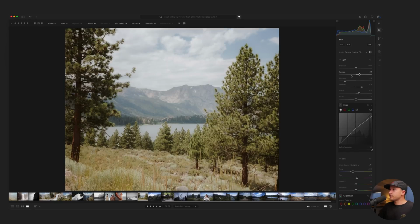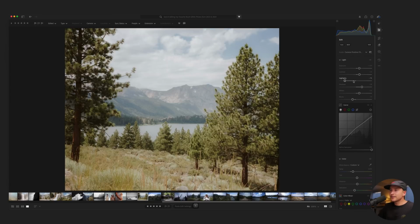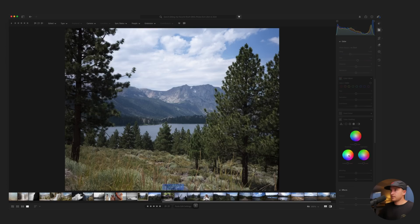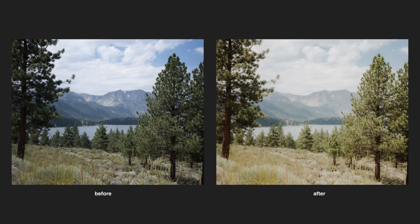I wish I had some lo-fi beats going on, but I'm sure glad I have it for the edit and not for this. I think it's looking pretty good. I don't want to go too crazy with the grading. Before, after. That looks pretty nice.